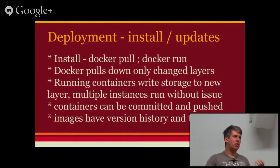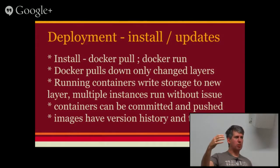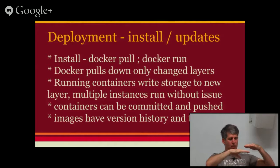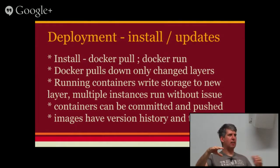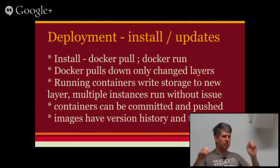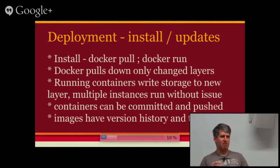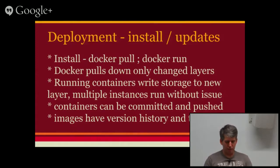Say for instance, I've already got CentOS 6.4 on my system, and I do Docker pull CentOS latest, and it pulls down CentOS 6.5. If the 6.5 is based on the same base image, it's only going to pull down the differences between those two images. So you'd have your CentOS 6.4 layer, and it pulls down the layer that contains all the differences between 6.4 and 6.5, for example. Obviously, if you go in between larger versions, it's probably easier to start again from a new base layer.